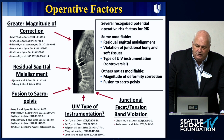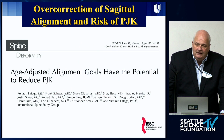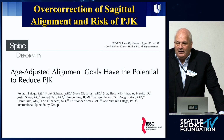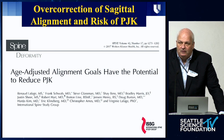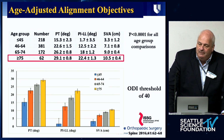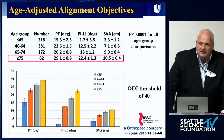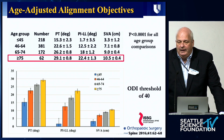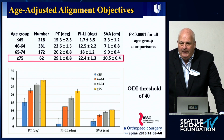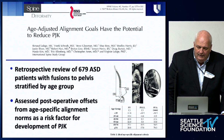And with this, there are other factors that you're going to see that I think become important to try to avoid it. So what's happening is I think there's an increased recognition that the amount of correction you need really is more than just a cookbook thing across the board. And it's been shown that as you get older, the amount of correction you need becomes less. So for example, for someone greater than 75, the amount of mismatch between the pelvic incidence and the lumbar lordosis can be much better tolerated, for a value up to, in this case, 22, compared to a 30-year-old. You really want to have that perfectly aligned.